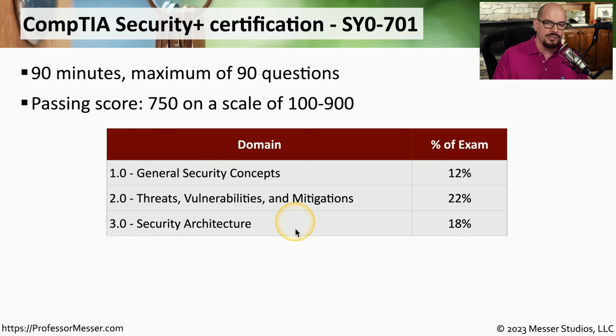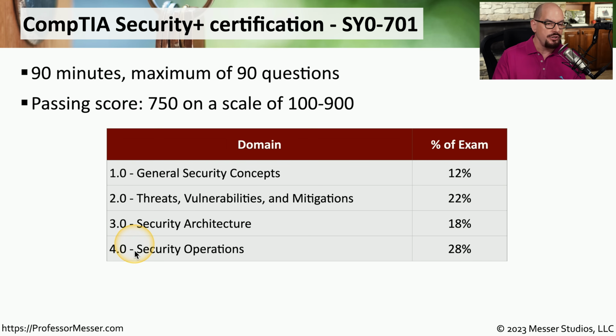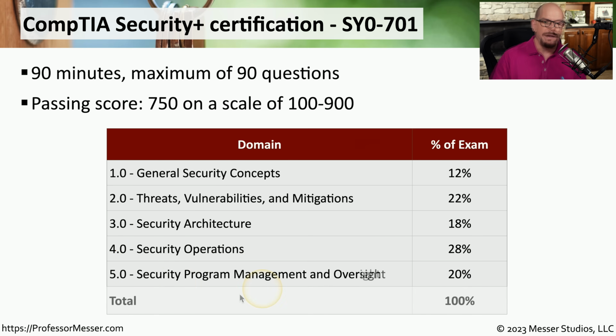Security architecture is Domain 3, that is 18% of your exam. Security operations is Domain 4, that is 28% of your exam. And Domain 5 is security program management and oversight, and that makes up 20% of your exam.